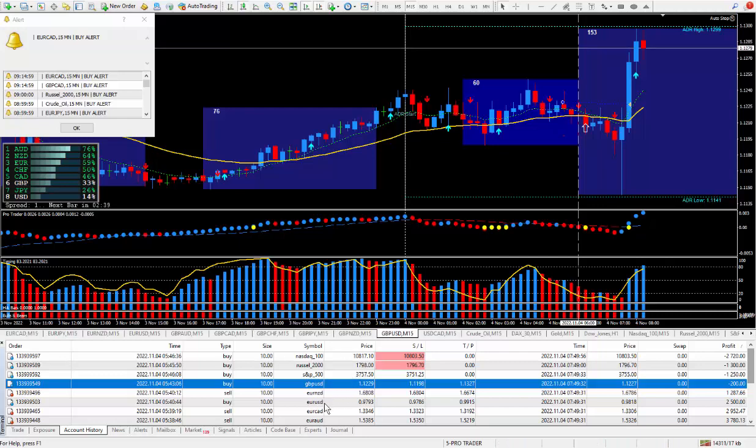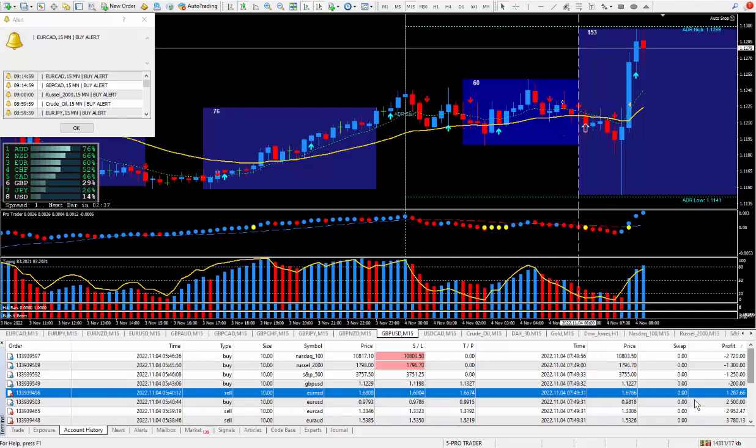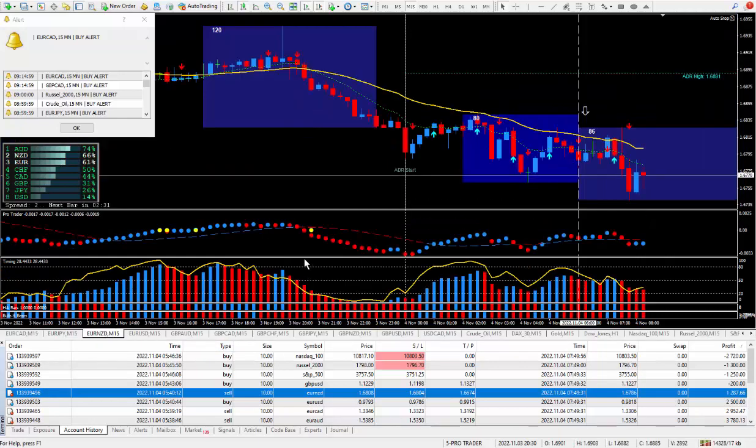Moving right along to the next trade. Now we're getting into the winners here. Euro New Zealand. Let's take a look at that. Euro New Zealand. Wanted to be selling it. Everything was perfectly lined up.